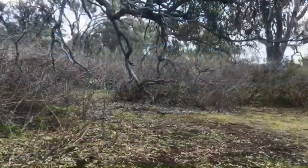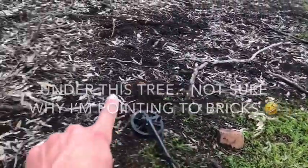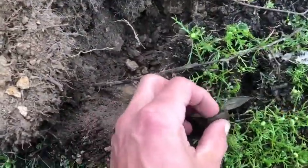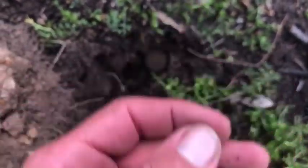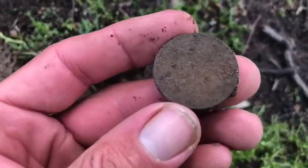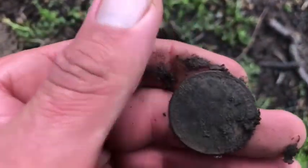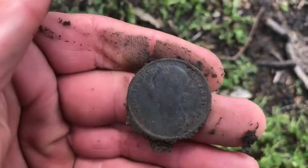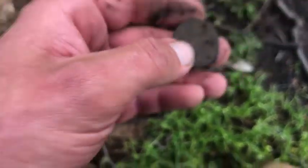Well, here I am out in the scrub here, and under this tree here I had a pretty good 19, and what should pop up but a penny. Now I'm going to say that's an old one, judging by the number. Sometimes they ring up a bit lower, seems to be. What can we see here? Queen Victoria. Looking pretty good there too. That's cool. I think this other side, it's going to be a bit harder to clean, so I'll do that later and I'll put a picture on the screen.